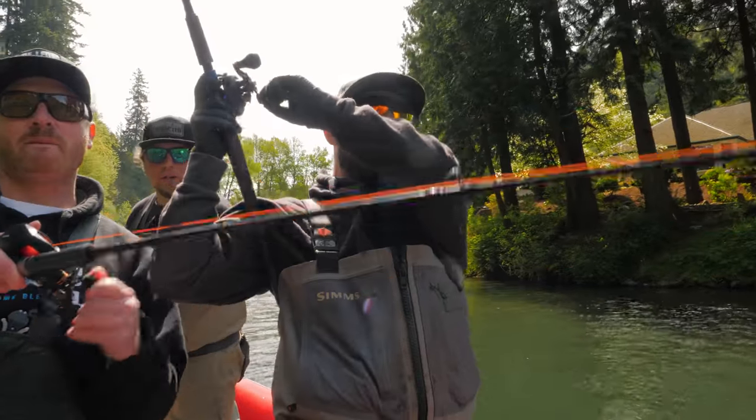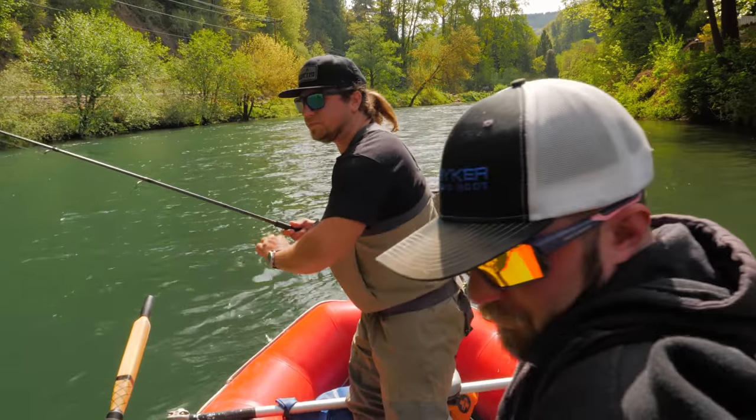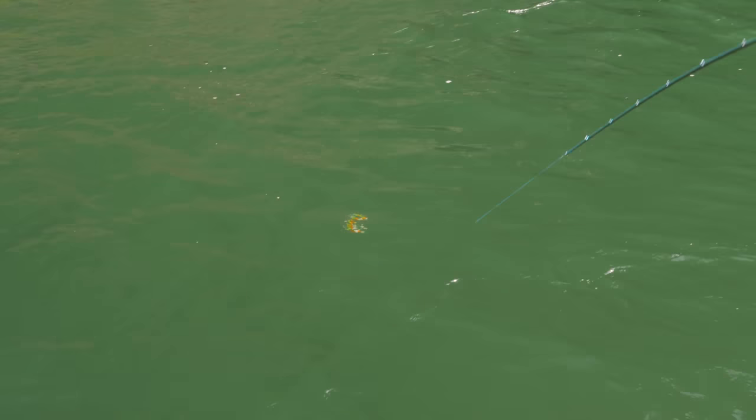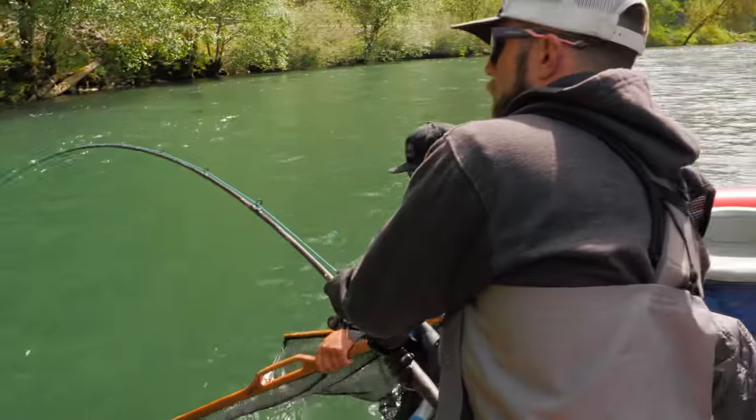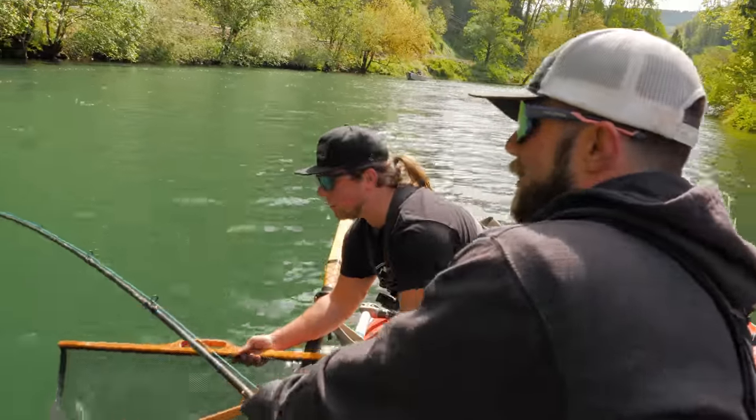So everybody, we rolled into this hole. We saw one roll, and Jacob got him. We had to switch around baits. We were really strategic with it, and it worked. Good job, dude. Heck yeah, everybody. We got one. We got him. We did it. Took some persistence, guys. We had to work hard for this one today.